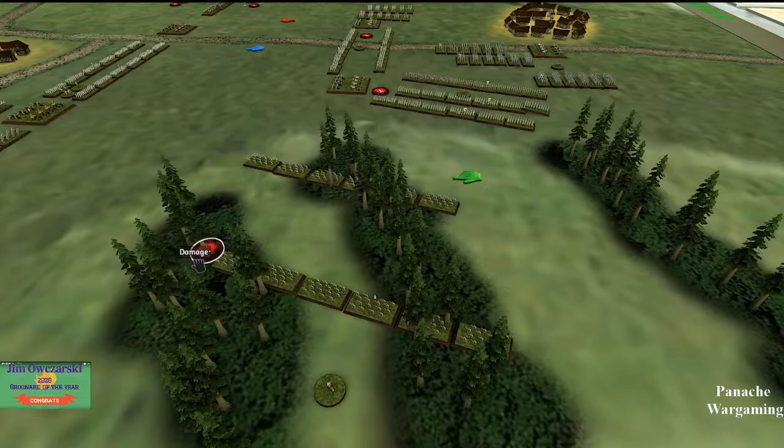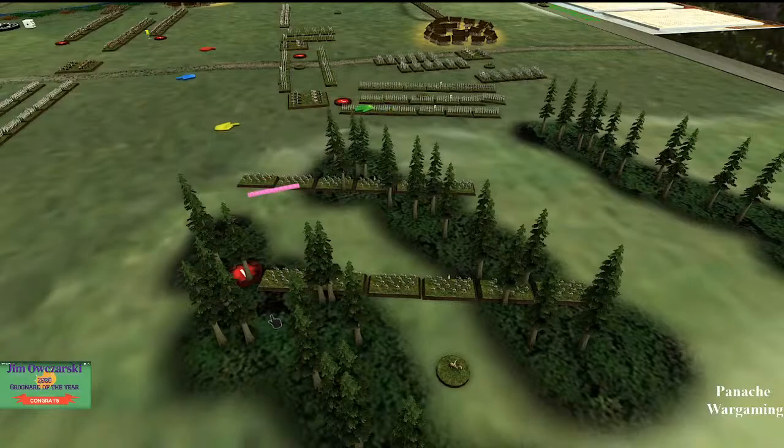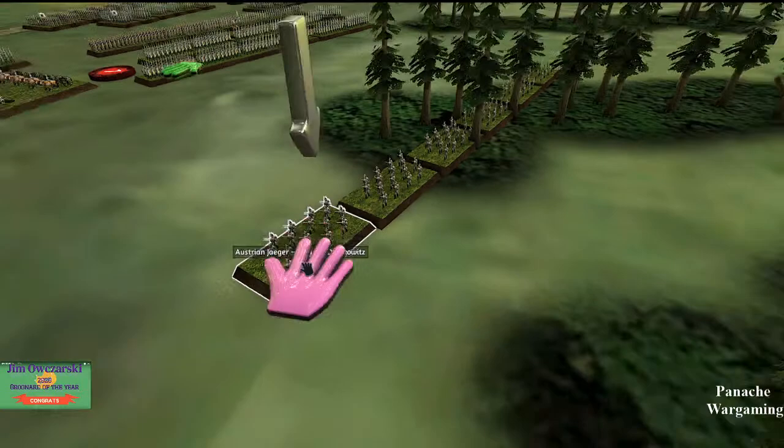Oh, wait. You might want to bring them further back. You can't shoot if you make more than one move, just as a reminder. True. Or do they count differently because they're Grenzers? Oh, yeah, the Grenzers count different. That's right, they can shoot. Yeah. Okay, that's all I would ask. Okay, so they're fine then.